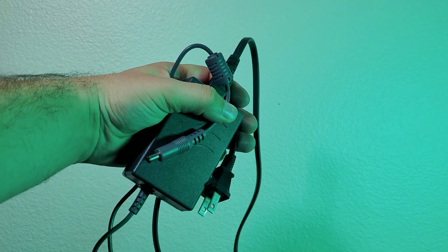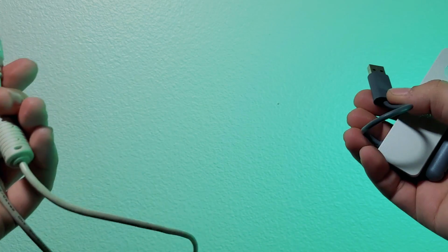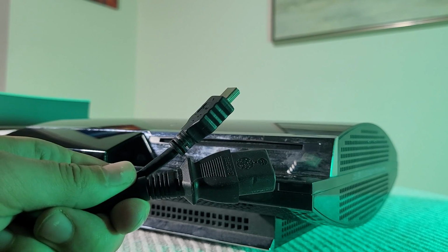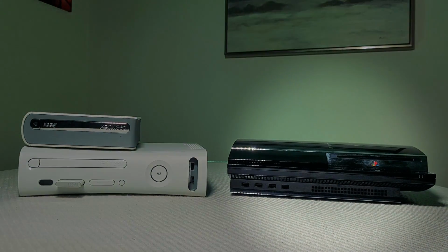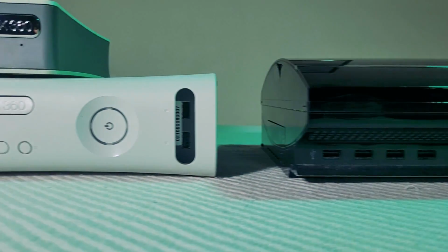So you would need the power cord for the Xbox, a power cord for the HD DVD player, a mini USB between them, the Wi-Fi adapter, you know what I mean? It just really, I don't know, compared to a PS3, all you need is a power cord and an HDMI. Right, and if we put those side by side, the PlayStation 3 looks like just one unit. It takes up space, but not nearly as much as the 360 and player combo.